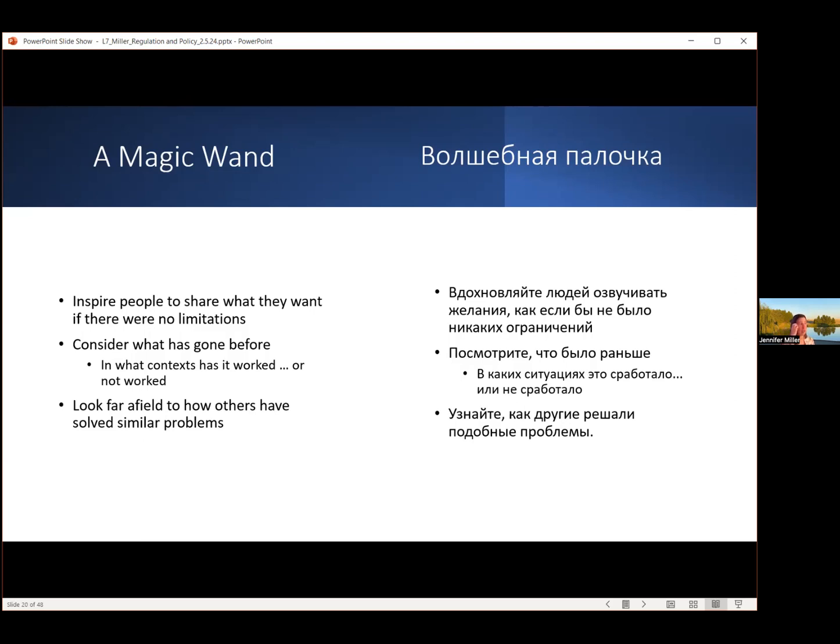But it also is good to consider what has gone before. In what context has that worked? In what context does it not work? And look far afield to solve these problems. I call it leveling up, but there's a lot of commonality. We have too many permits and not enough people to process them quickly. How do we solve that problem? Many others have come up with approaches to solving that problem, and you can look to others to see how they've done that. How do we create a mitigation market? Many others have created a mitigation market before we have. And so what have they learned, what worked and what hasn't? So definitely don't stay within your agency as to how your agency has solved problems. Look far afield, look to other countries, look to other agencies, and be creative in those solutions.